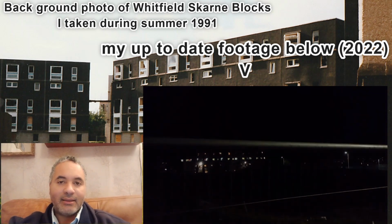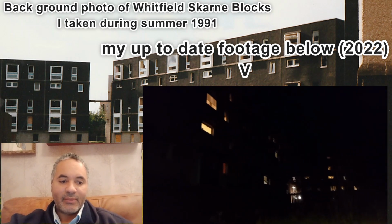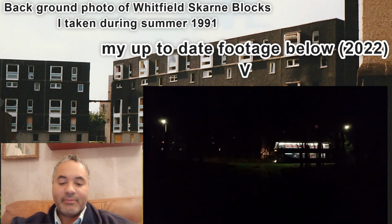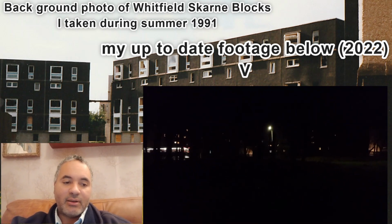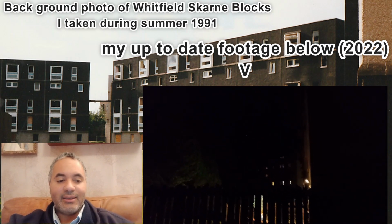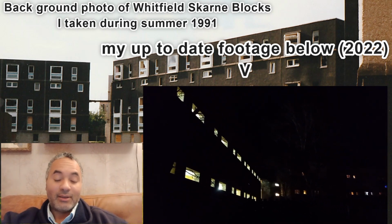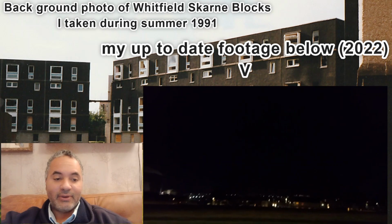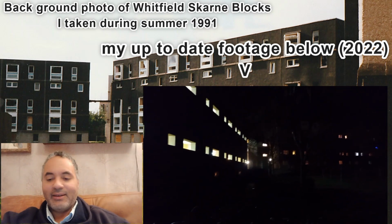There's a nice island called Tarzan Island. It isn't actually an island surrounded by water. It's just a small hill, surrounded by fields, apart from the front edge, which is where Whitfield is. I took a picture of the scarring blocks from Tarzan Island as well, in summer 1991. That's when we used to get summers. The weather we get now is just erratic. But back then, especially when I was starting school, it felt like long hot summer holidays.